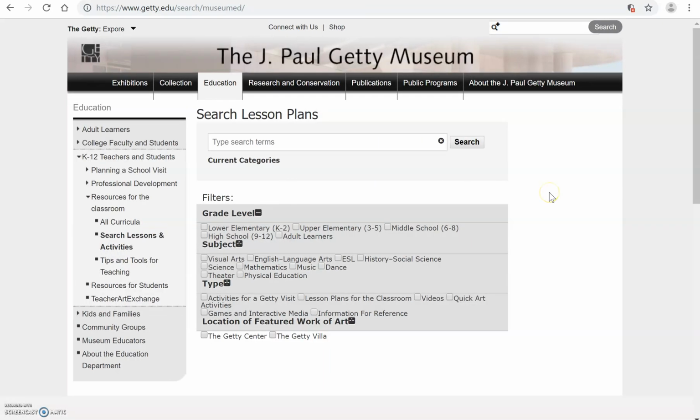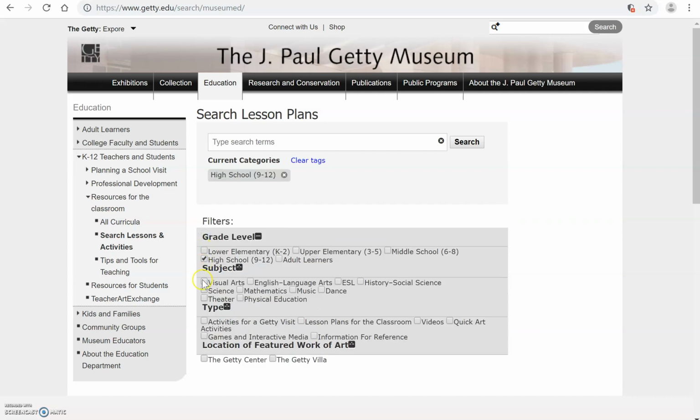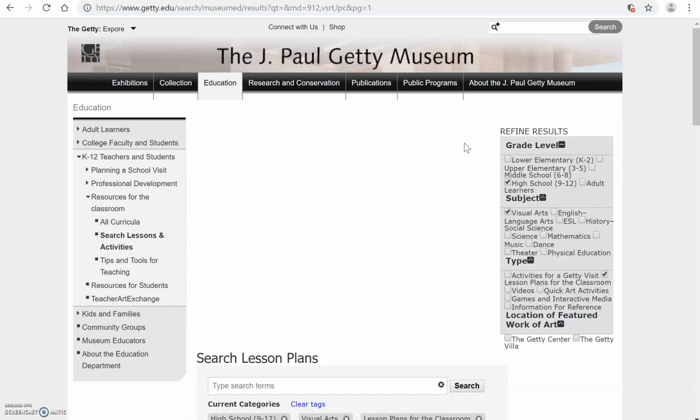Now, when you search, again, I'm in high school. If you're in elementary, if you're in junior high, if you're in middle, whatever you might do, you can find the project that will relate to you. Since I'm high school, I'm going to click high school. I'm going to click visual arts, and I'm going to click not activities. I'm just going to click lesson plans. Go with it. So we're going to search this out real quick.